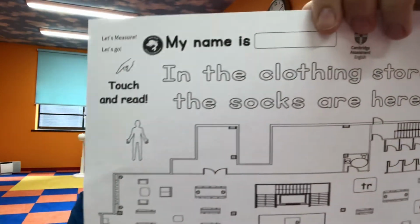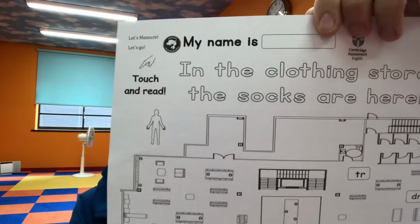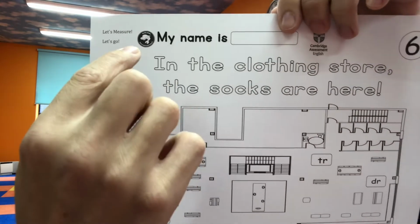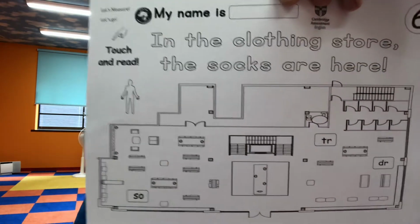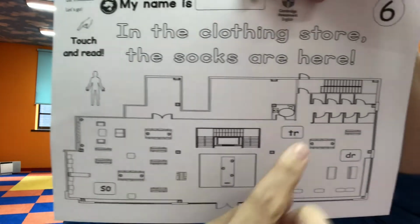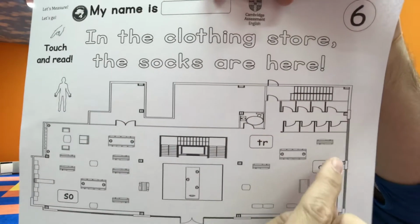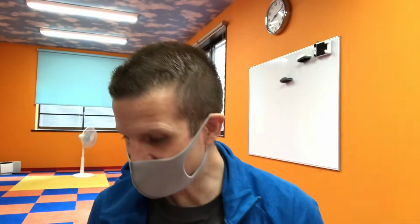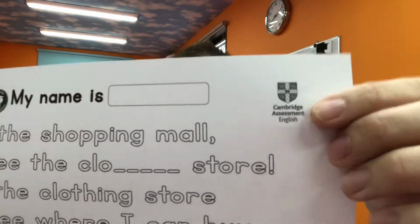Okay, here's worksheet number six, and you can see that we have the Cambridge logo here. That's right. This means for this worksheet, you really have to focus on all the words that you see. In the clothing store, the socks are here. We just have to get familiar with the letters S-O for socks. Over here, we're going to talk a little bit about what T-R means today and D-R as well. Okay, that's number six.